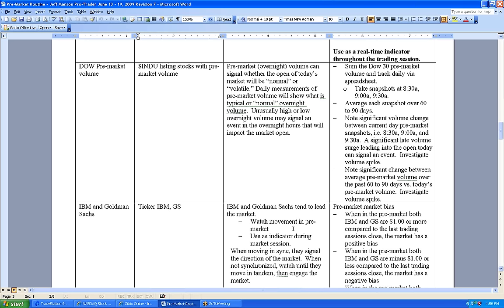Okay. Note the significant volume change between the current day's pre-market and the next day. A significant late volume surge leading into the open today can signal an event. Investigate the volume spike. You might find that we have window dressing coming up, and during this week you'll find that we have some pretty heavy volume one or two times. Well, it might be a mutual fund liquidating some of its holdings to become compliant. That's what they're doing during this window dressing week.